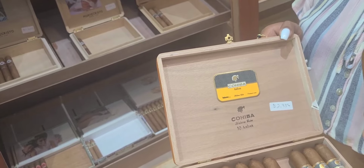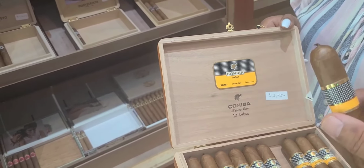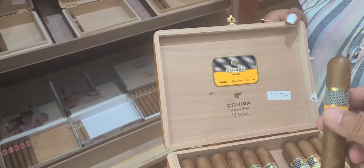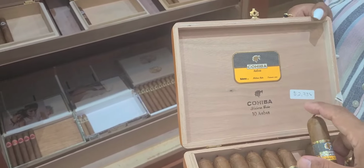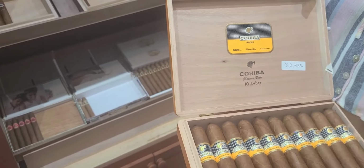Again, I know some of you are saying, well, no, they're fake. I didn't bring my blue light, but if you flash that blue light on the back of this band, which I have done in a previous visit here but I didn't shoot the video, the serial number on the back does light up.